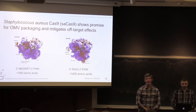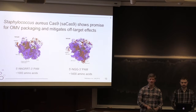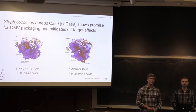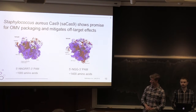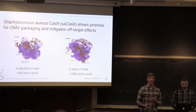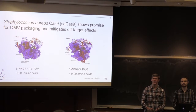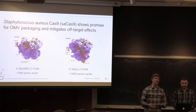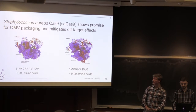We're using Staph Cas9, a different strain from the more commonly used Strep Cas9. Staph Cas9 is about two-thirds the size, around 15 to 19 kilodaltons. Also, by using Staph Cas9, in our submission of the parts to iGEM, we're hoping to participate in the community a little bit and get Staph Cas9 to be used more commonly and better characterized by other iGEM teams.